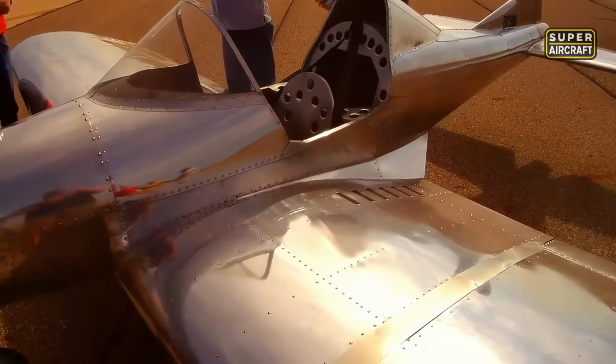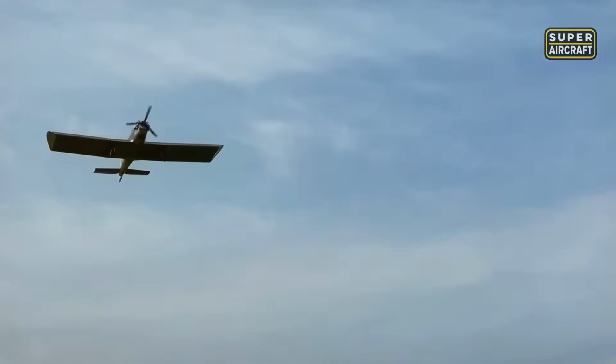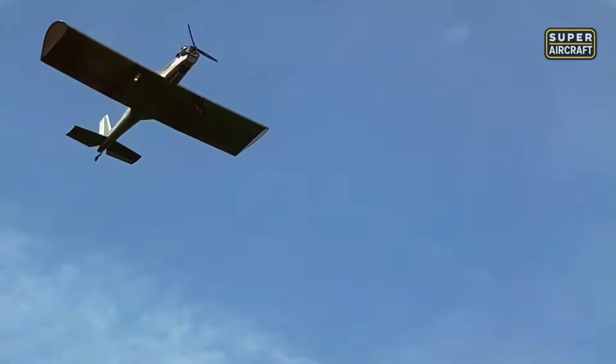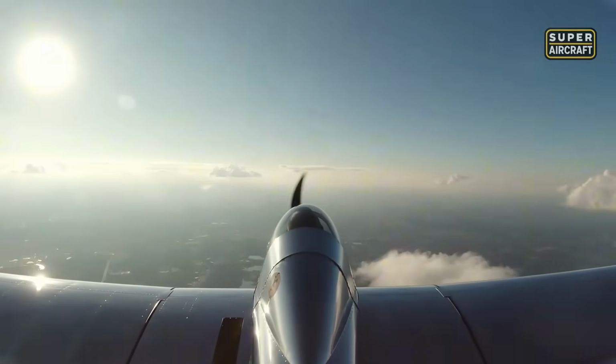The base kit starts at around $9,000, with fully assembled models reaching up to $13,000. That pricing positions the UltraCruiser as a high-value option for pilots seeking long-term reliability and aerodynamic sophistication.